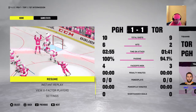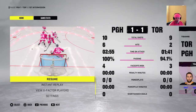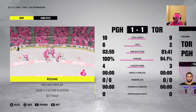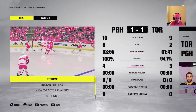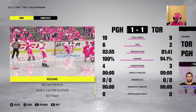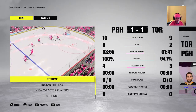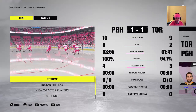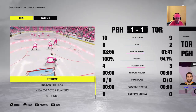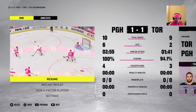So, all right, we have no penalties in the game so far. The Penguins have somewhat been dominant here on time on attack, with almost 3 minutes to a little less than 2 on the Toronto side, but it's still tied up. I think total shots are roughly even, but the Pittsburgh Penguins are putting on more of a hitting game. I think they're going to continue doing that for the rest of this game.